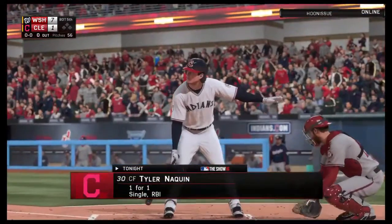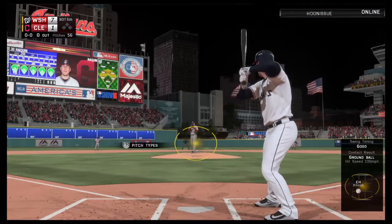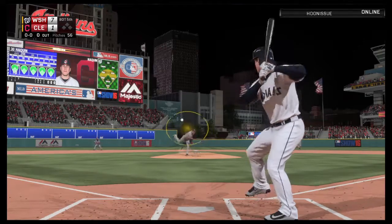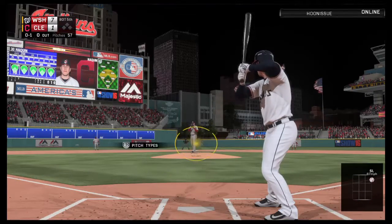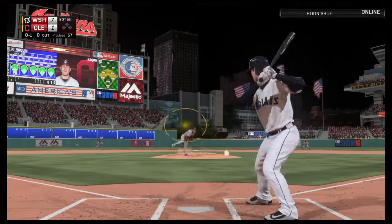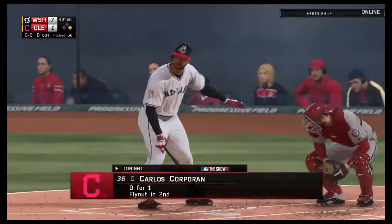Leading off the inning, Tyler Naquin, and they'll need him to get something going here. Boy, they've got some work to do here, but there's still a lot of time left in this game, so just chip away, chip away. And looks like he got the call there on the pitch inside. It's 0-1. Tonight, borderline. Oh, and meanwhile, this pitch rides too far in and winds up hitting him.